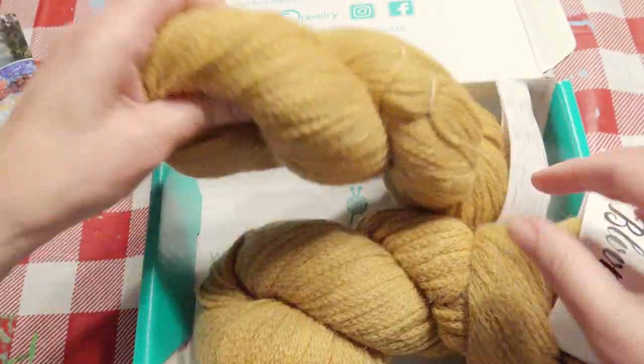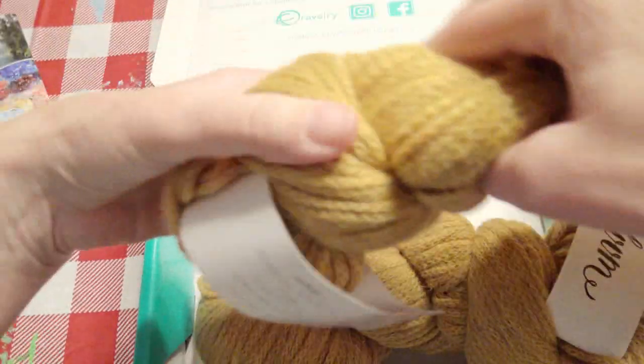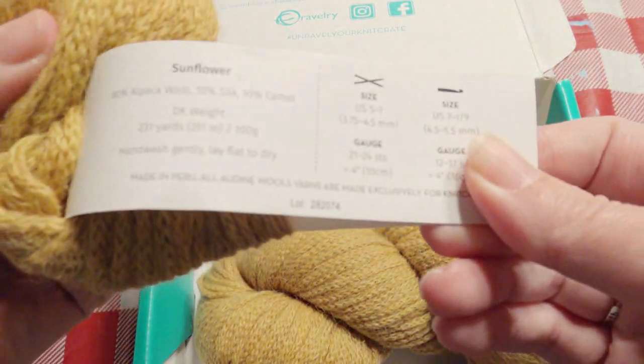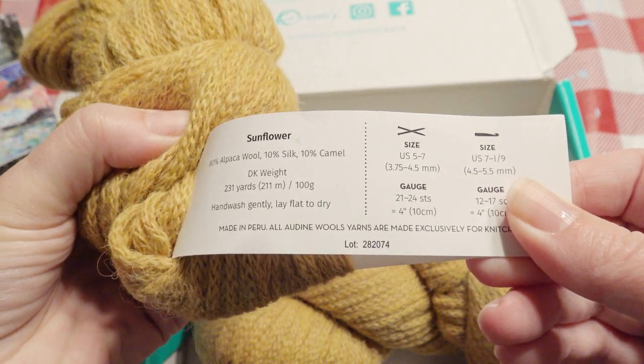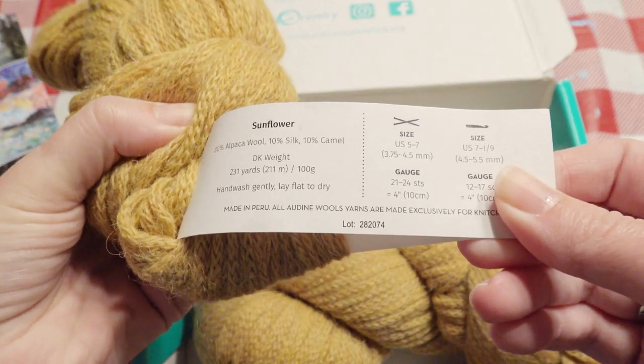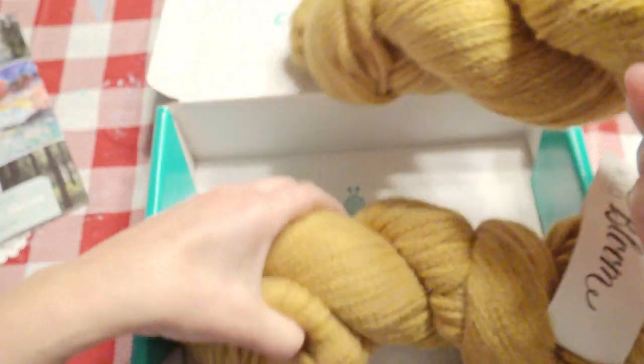Okay, so this is the yarn here. It's real nice, reminds me of sunflowers. And you get both of these. Sunflower, it says, alpaca wool, 10% silk, 10% camel DK, 231 yards. All right, so it's really soft, really nice, like a mustard yellow. And you get both of those.